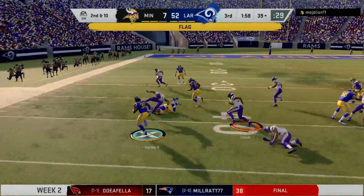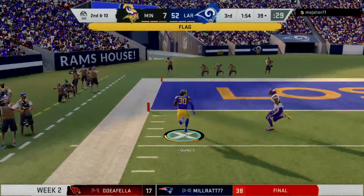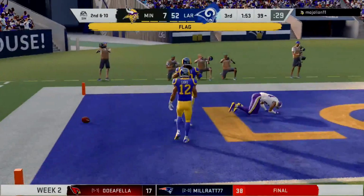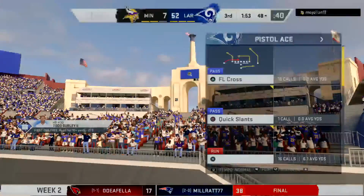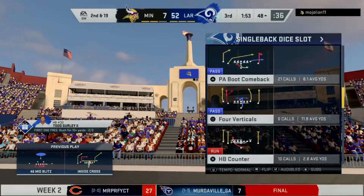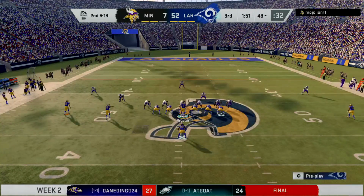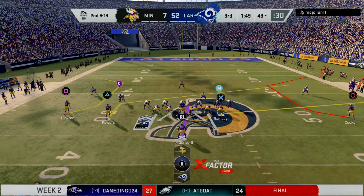Now on 2nd down, this is Gurley. Oh, he's got some breathing room. And he'll take this into the end zone. Now, hold on here. We do have a flag down. So let's see what this is about. Now they face a 2nd and long following the holding penalty.